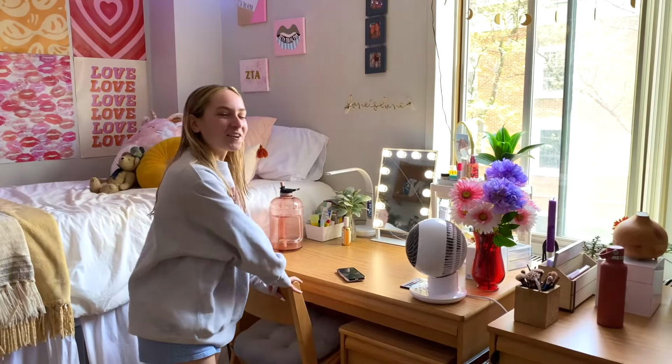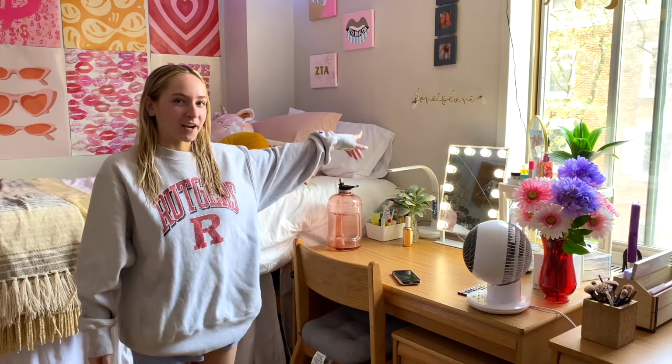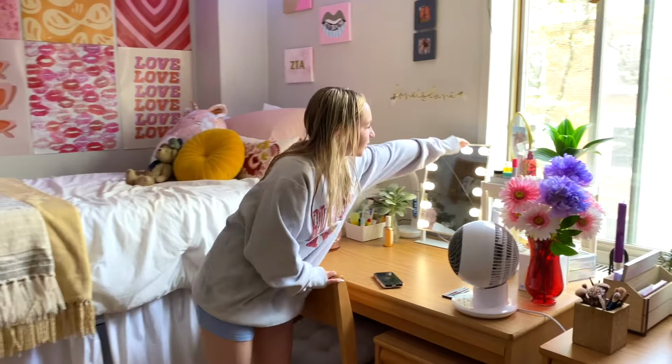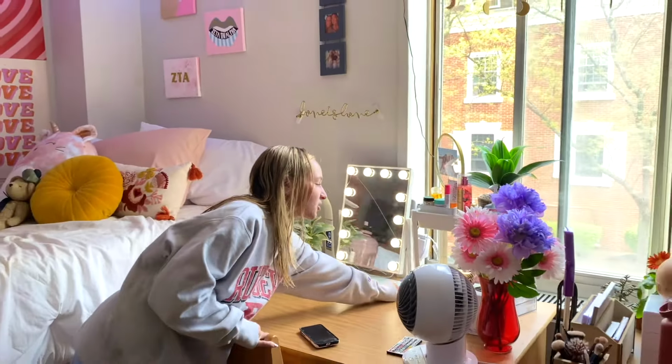My desk. I honestly don't really sit here that much because it's usually really dirty, but I would definitely recommend some type of vanity. Mine has lights on it, which I really like. I also kind of use mine as a nightstand. So behind here, you can't really see. I have my power strip attached and I really just have everything connected to it. So like my chargers, all of that. I'm a little less organized with my drawers, but I still keep all my school supplies.